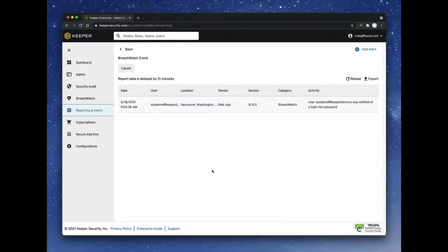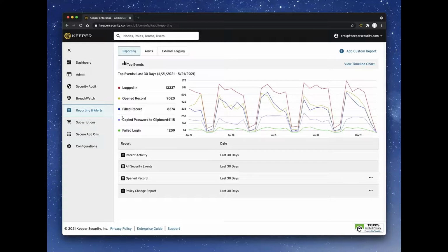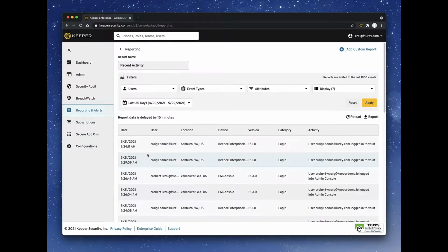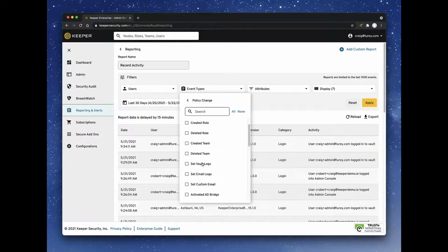Keeper's Advanced Reporting and Alerts module, called ARAM, is a critical component of the security platform which provides Keeper administrators and compliance teams tools for monitoring overall usage and adherence to policies. The module tracks over 100 security events and addresses many password-related cybersecurity auditing, alerting, and compliance needs. This module provides insight to assess vulnerabilities related to password reuse, password access from unauthorized users, password stuffing attacks, and insider threats.